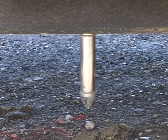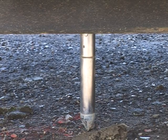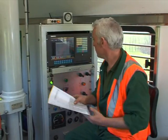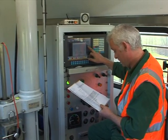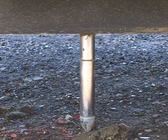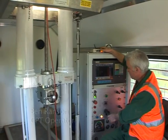The cone is then lowered either by hand or by using the main hydraulic rams until it is just above the ground. The calibration of the cone is checked to ensure it is within the limits set by relevant standards. This is done using the software and the cone's individual calibration record. The depth measurement is zeroed and the test is now ready to start.